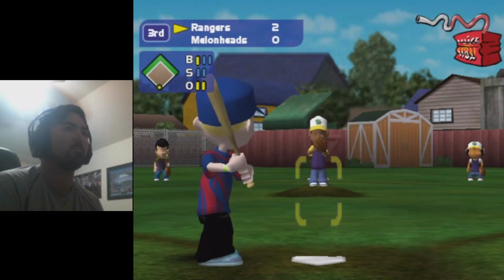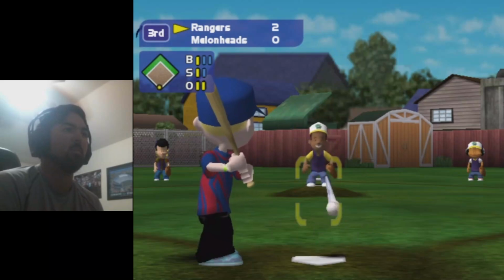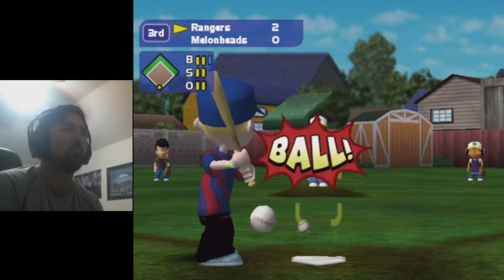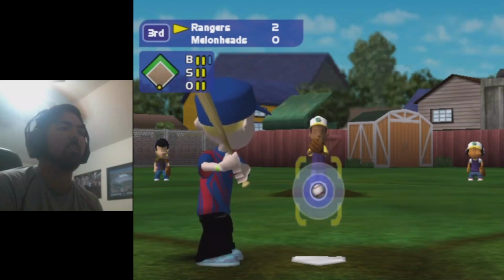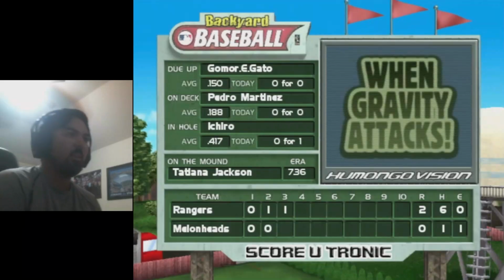Misses for a ball. Pitch. Pedro having a tough time today just putting him in. Strike two. Ball. Oh, are you kidding me? Strike three. That ends the inning. We move to the bottom of the third with our score.